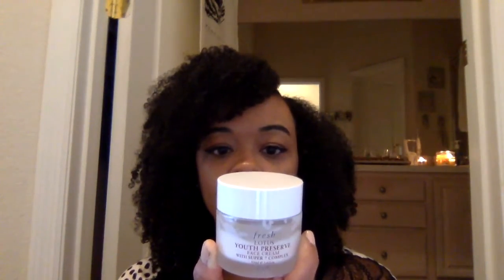Now, as far as my moisturizers, I have two different ones that I use for daytime and nighttime. My nighttime moisturizer is in the Fresh line. This is the Fresh Lotus Youth Preserve Face Cream with Super 7 Complex. This is a really good universal daily moisturizer, and it's supposed to give you 24 hours of moisture. And it really works. This is something that I tried new this year.